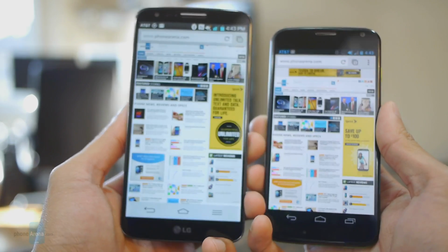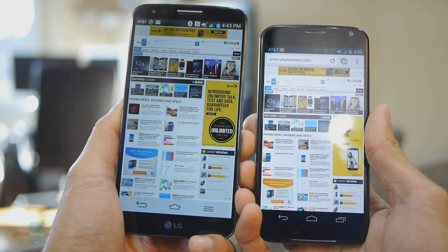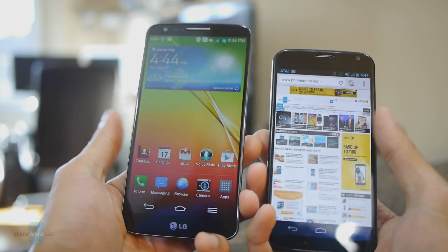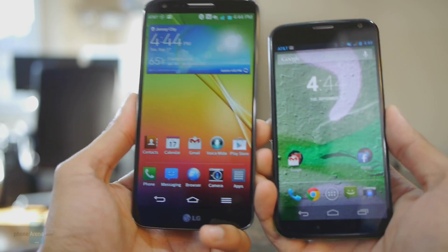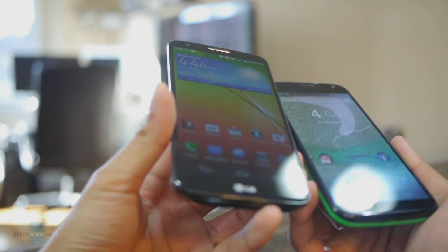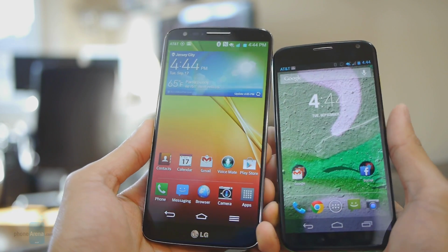So, for example, if you're looking at the web browser and you look very close, that's the only time we can actually notice the detail superiority of the LG G2's display. But aside from that, both are more than legible. When it comes to color reproduction, you're going to get more natural tones with the LG G2's IPS LCD display. It doesn't have the over-saturated look of the Moto X's AMOLED display.